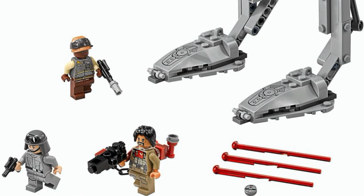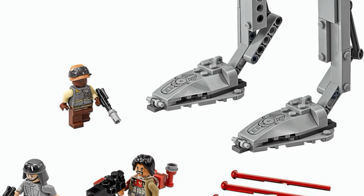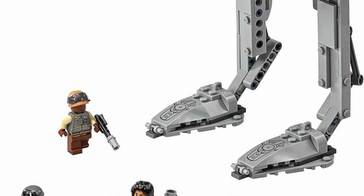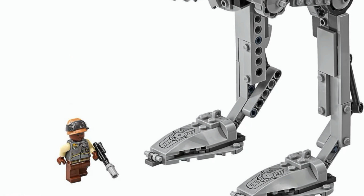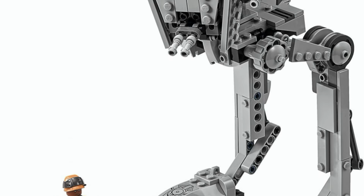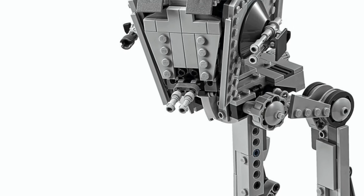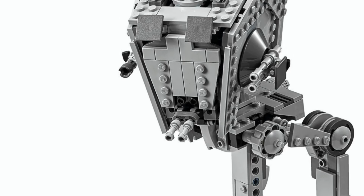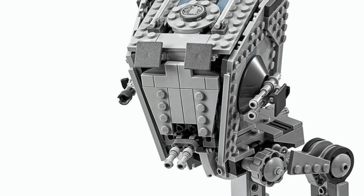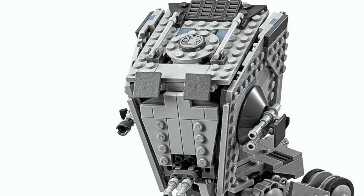With Baze Malbus included, you had the AT-ST. This is the best AT-ST design LEGO has ever put out, in my opinion. It is such a beautiful and clean build. You have plenty of space within the cockpit of the build. The legs are posable enough, and then you also have those spring-loaded shooters built into basically what is the mouth of the AT-ST. Such a beautiful set for $40, and such a shame they went and released the First Order AT-ST a year later for the same price, minus the head.